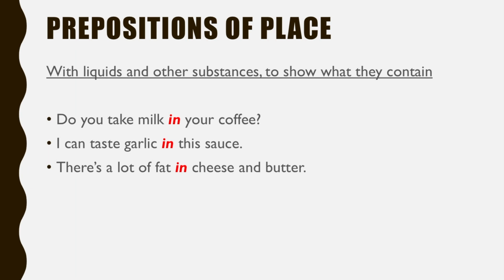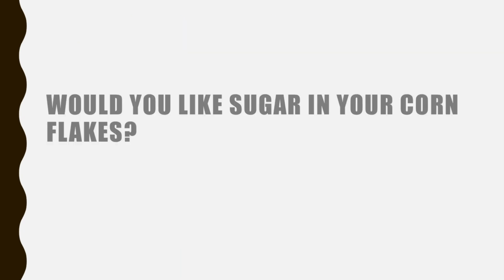In can also be used with liquids and other substances to show what they contain. For example, do you take milk in your coffee? I can taste garlic in this sauce. There's a lot of fat in cheese and butter. Would you like sugar in your cornflakes? Answer the question using the preposition in. My answer is, yes, I would like sugar in my cornflakes.